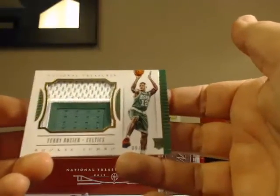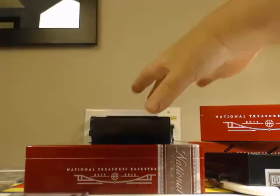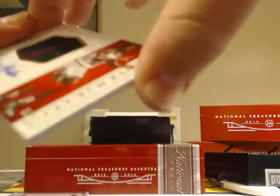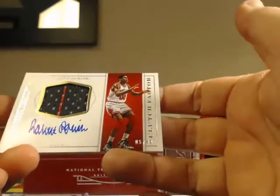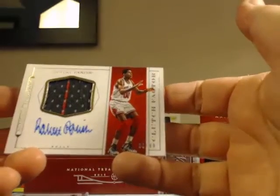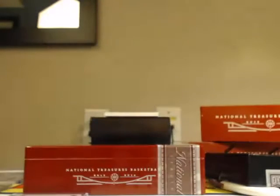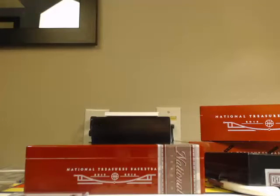Rookie jumbo two color patch, 9/25 for the Celtics, Terry Rozier. Clutch Factor, two color patch autograph, two color jersey autograph, 6/49 for the Chicago Bulls, Robert Parrish. Parrish as a bowl.